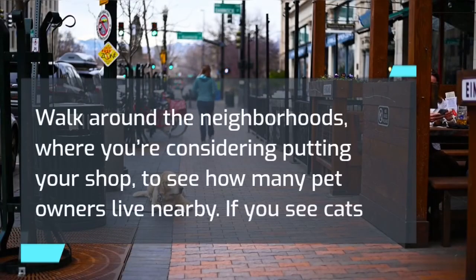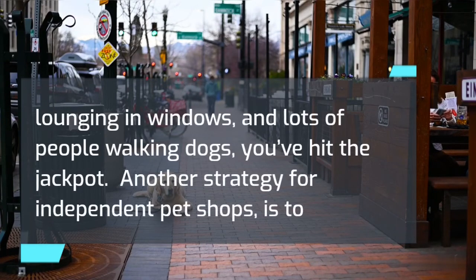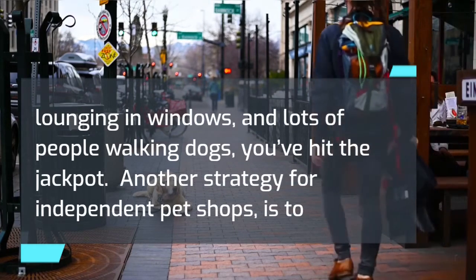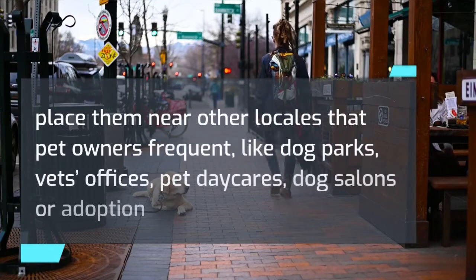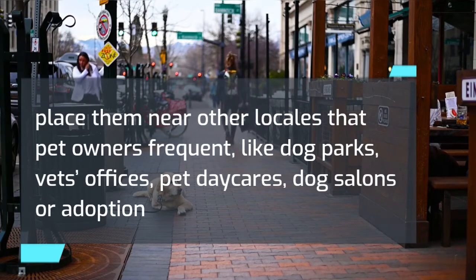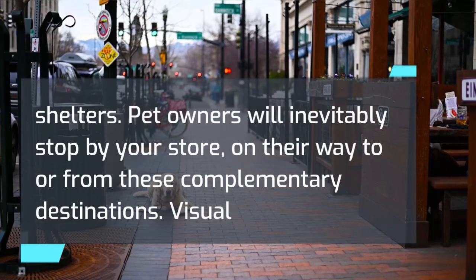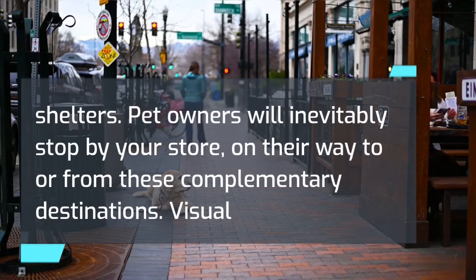Walk around the neighborhoods where you're considering putting your shop to see how many pet owners live nearby. If you see cats lounging in windows and lots of people walking dogs, you've hit the jackpot. Another strategy for independent pet shops is to place them near other locales that pet owners frequent, like dog parks, vets' offices, pet daycares, dog salons or adoption shelters. Pet owners will inevitably stop by your store on their way to or from these complementary destinations.